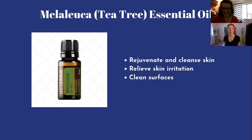I agree. And another wonderful oil for immune support, and cleansing your body, but also cleansing your surfaces, is Melaleuca. This is one of the ingredients that I use in an immune support rollerball blend, which actually contains every single oil we're talking about today. FLUME is the acronym: frankincense, lemon, oregano, On Guard, and Melaleuca. Did I miss one? No, I didn't miss one. No, you got it. That's the FLUME blend.